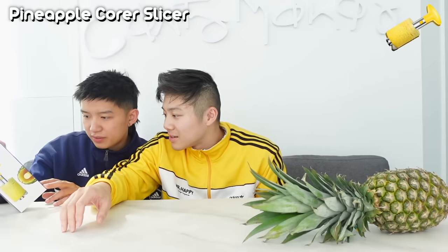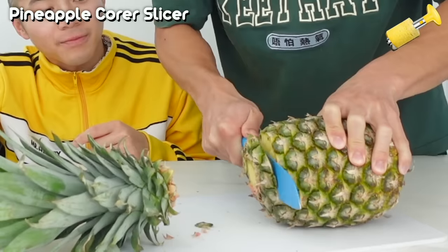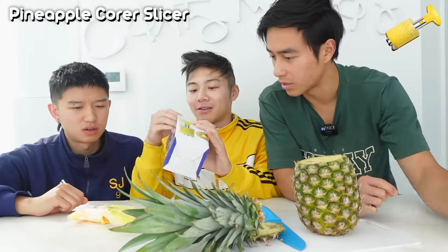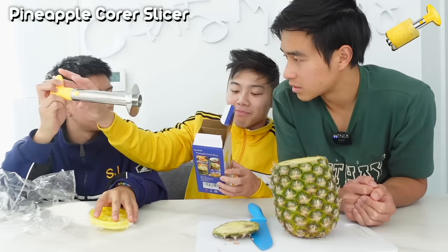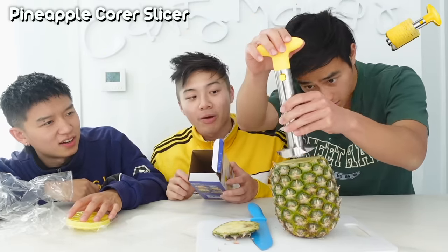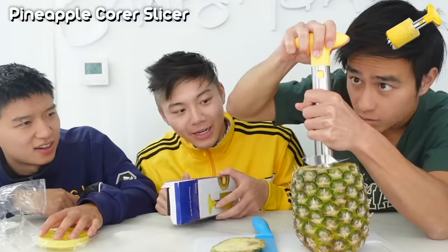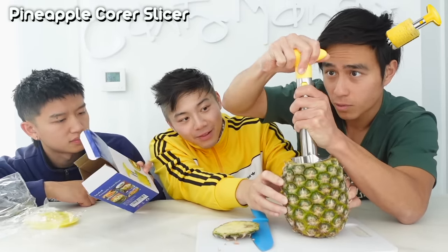Wait. You're telling me that not only does it pour it, it also slices it into a perfect... Wow. Are you guys ready? I guess, right? Okay, that's good. All right, there we go. All right, take out the pineapple core. All right, attach that in. And then it says, match the center hole with center of pineapple and start spinning to the bottom. Ready? Spinning? Oh, go. Push it in. I'm spinning. No, all the way, the top thing in too. Spin.